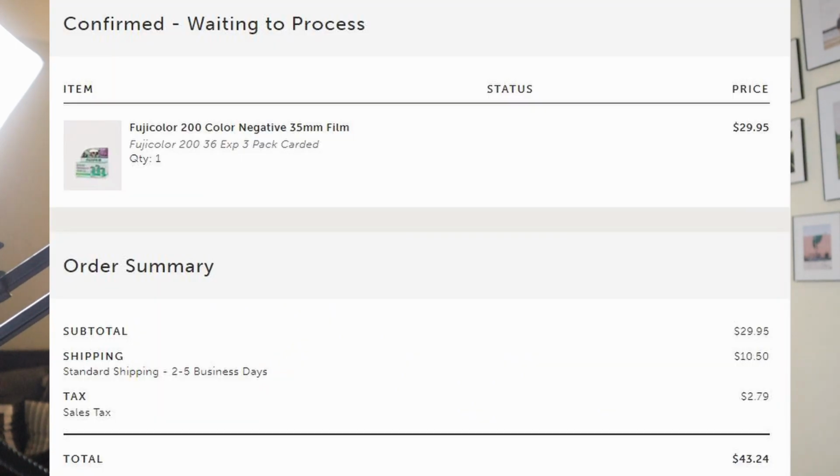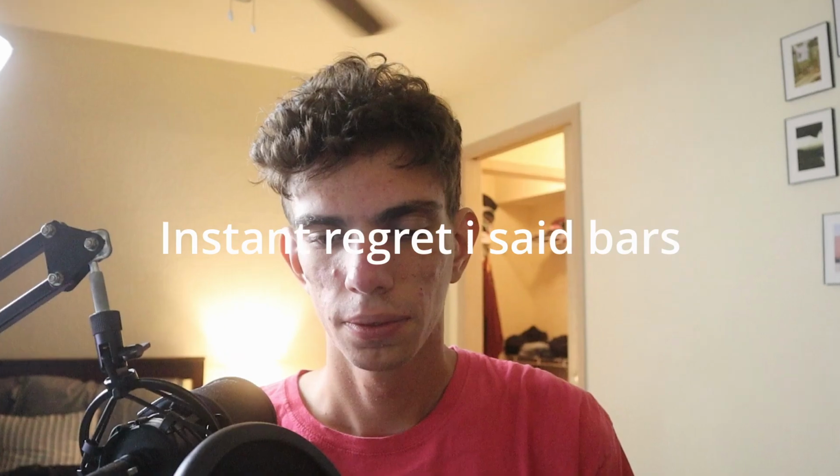I ordered some Fujifilm C200, Fujicolor C200, whatever, on Moment, because I noticed it was one of the only color film stocks that were in stock. Funny, most of the color film stocks are out of stock. Anyway, bars.